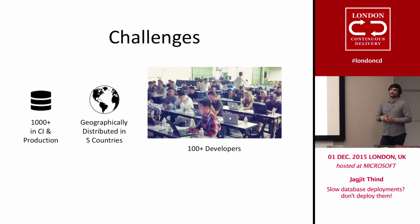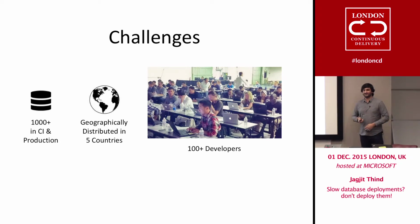So the team that I'm from realized that we couldn't make all the database changes for them. We had to enable them to make the changes themselves, but do it in a way that is to a standard that we told them to do things at. So it produced some challenges, and this is one of the reasons why the databases were deploying quite slowly. The solution that we introduced was a very simple one, but it allowed them to get over the barrier of slow database deployments.